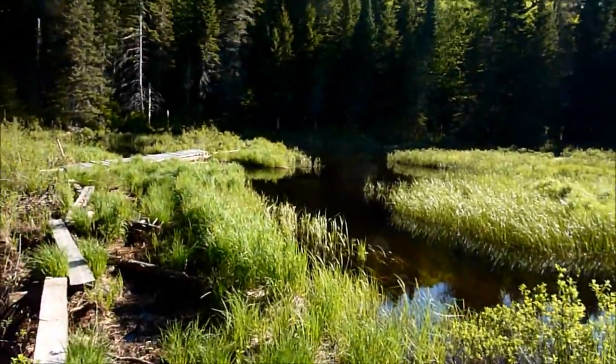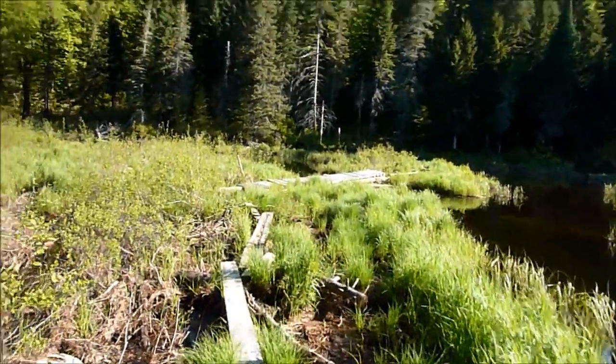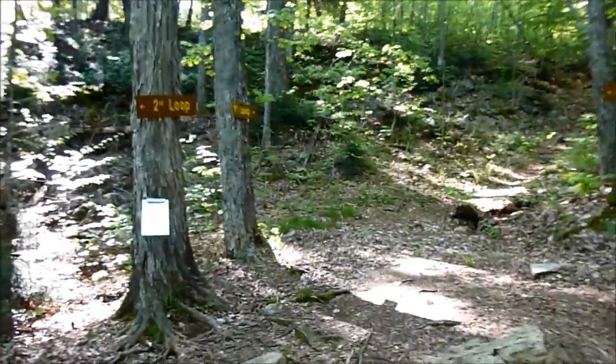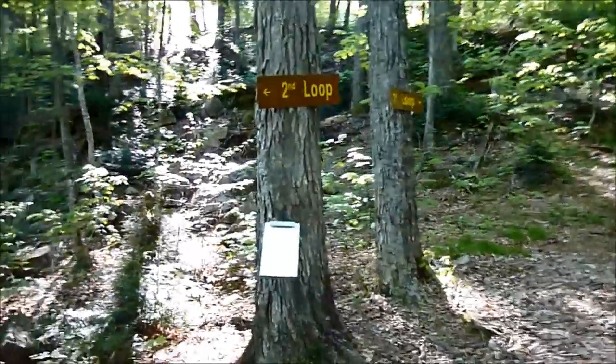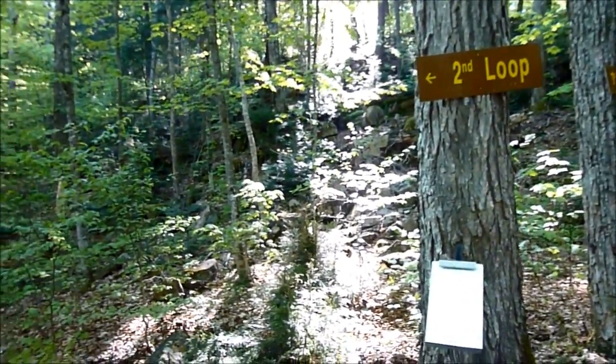Would appear that this would be a good place for some moose to be grabbing a bite in the morning. So we're just coming up on the second loop now. It's 9 o'clock, so we're about maybe an hour 15 in.